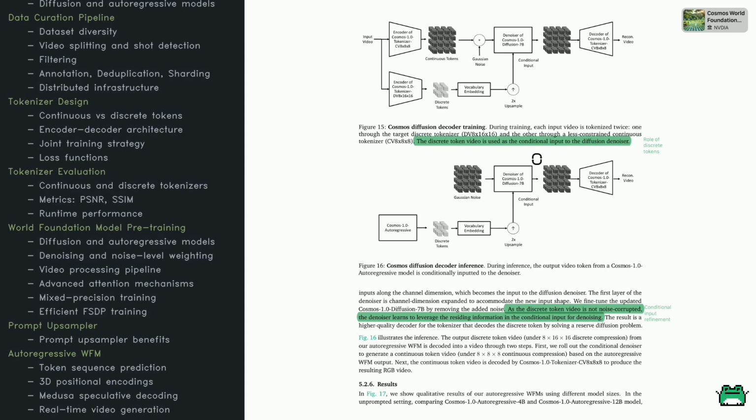Videos get tokenized in two ways. Discrete tokens provide guidance, and continuous tokens feed into the diffusion denoiser. During inference, there's a two-step decode. Discrete tokens become a continuous representation, which the decoder then turns into RGB frames. Look at Figure 15 to see the training setup. Notice how both discrete and continuous tokens steer the denoiser. Then Figure 16 demonstrates the inference flow, showing how the decoder leverages these tokens to produce high-quality video frames.